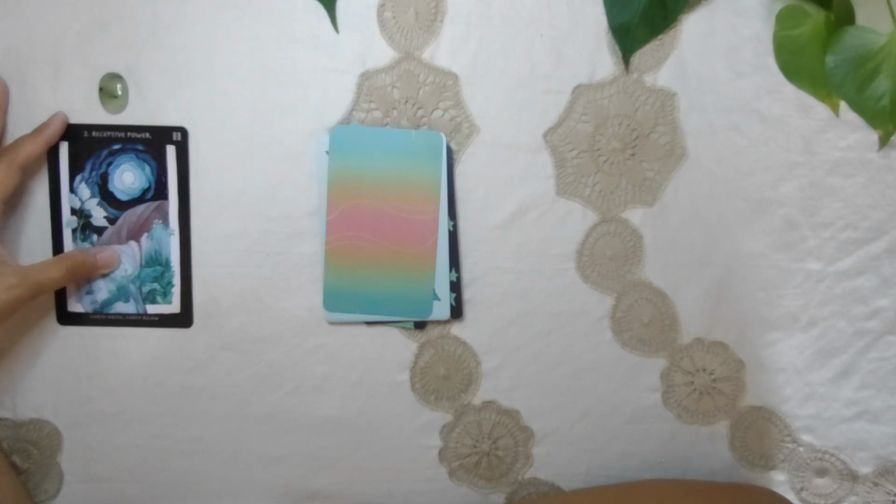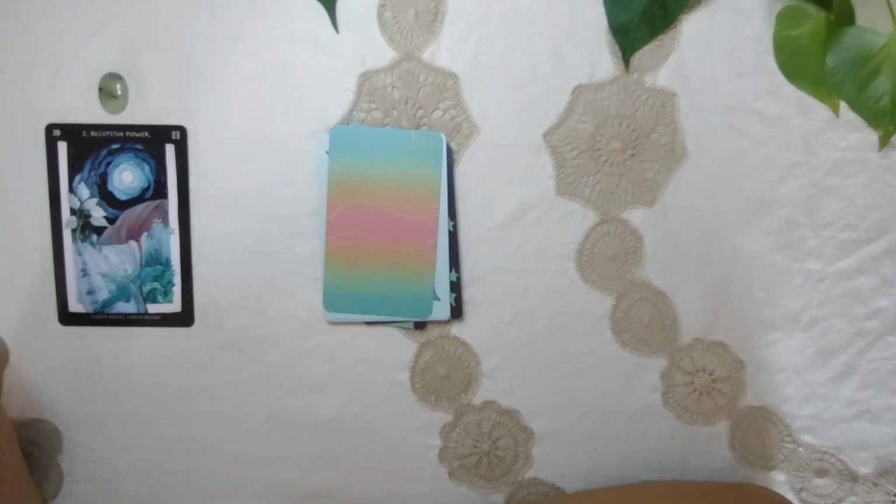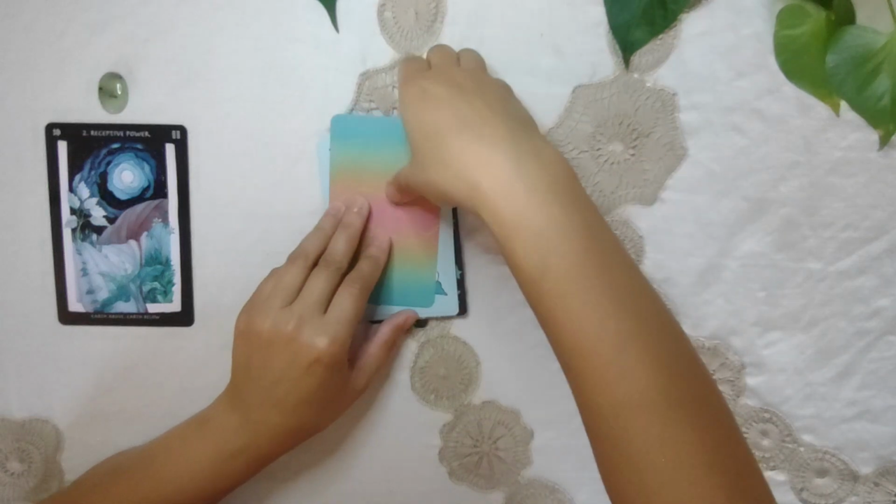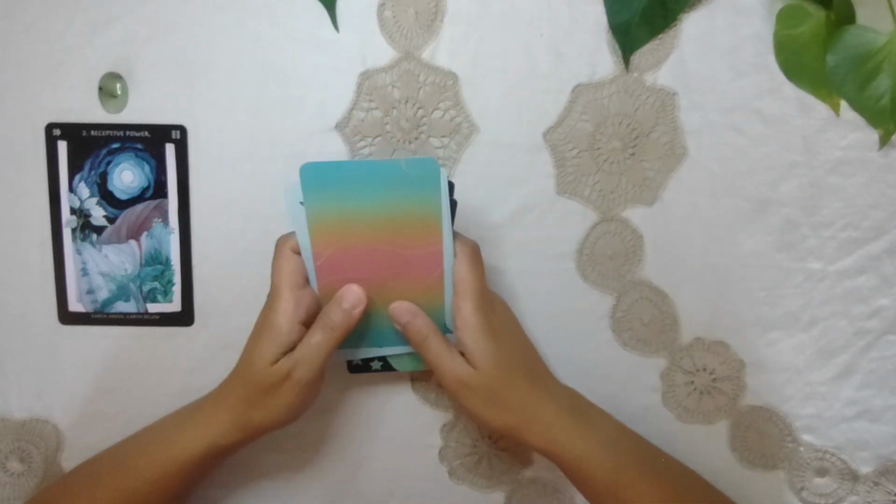Perhaps you have had dreams that have been very powerful and symbolic, and you feel like something from the divine is trying to reach you through these dreams. So let's see what the cards show you today with regards to this.